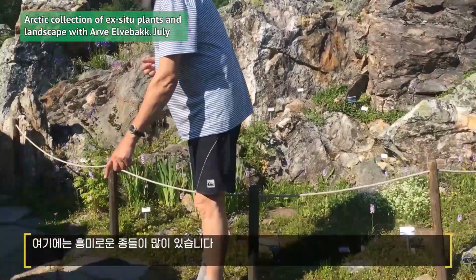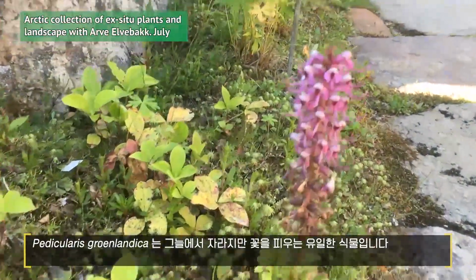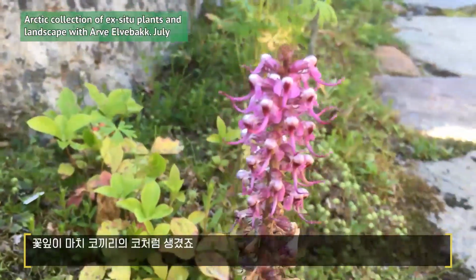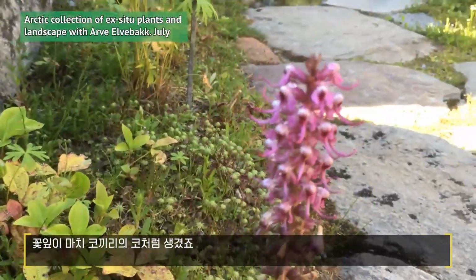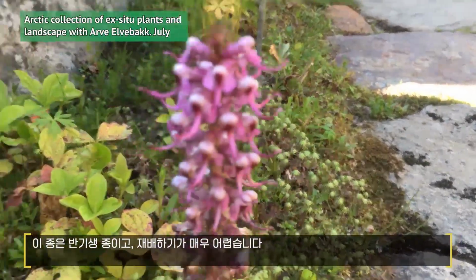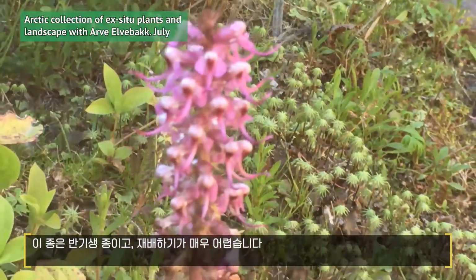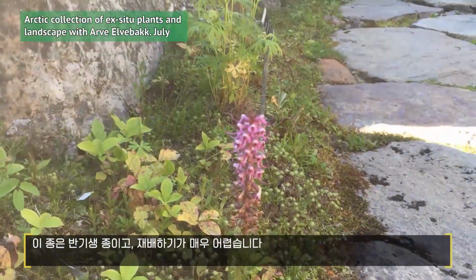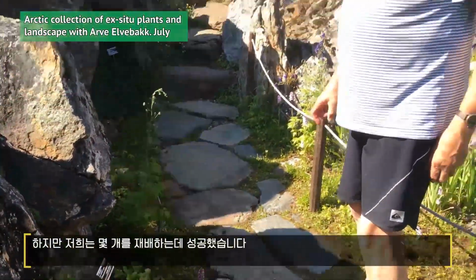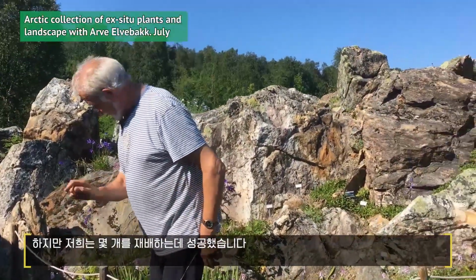Here is Pedicularis groenlandica. Only this plant, which is grown in the shadow, is still in flower. And you can see its lower lip is like an elephant trunk. Rarely cultivated. The Pedicularis species are semi-parasites, and they are thought to be very difficult in cultivation, but we managed to grow several of them. And it's a pretext for not weeding very carefully just here.